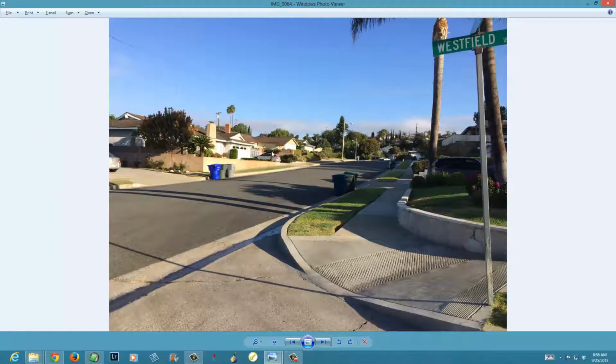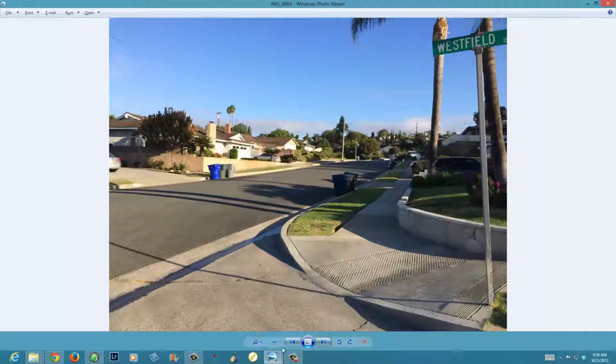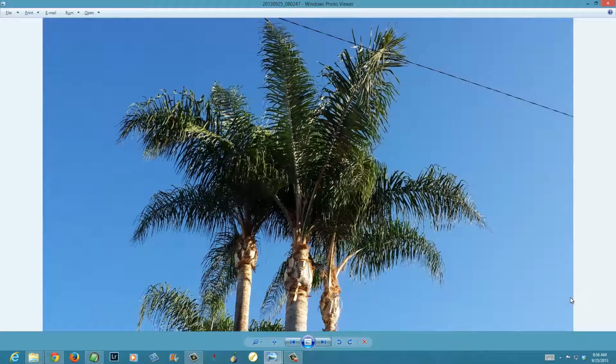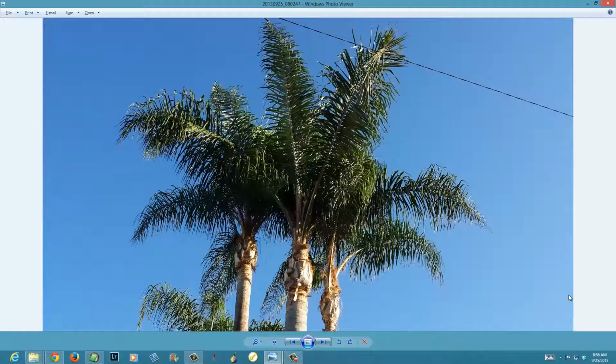So here you have your iPhone 5S versus your S4 here. To me, the S4 wins. All right, so let's take another look at another picture. And here we have the iPhone 5S. Here we have the Samsung Galaxy S4. In my mind, once again, the S4 wins.